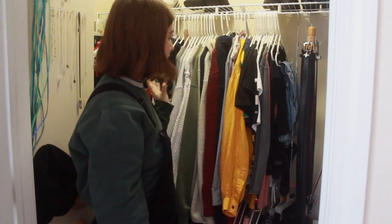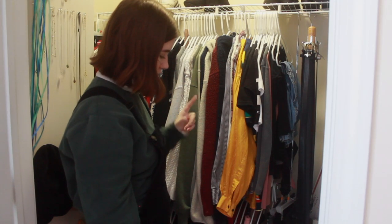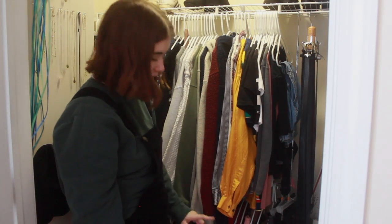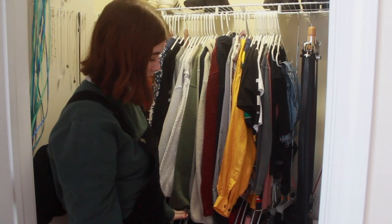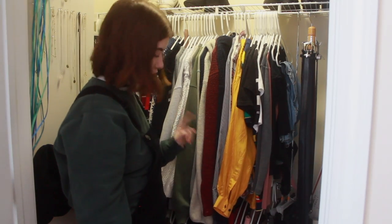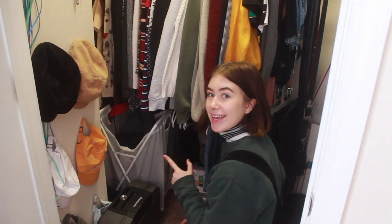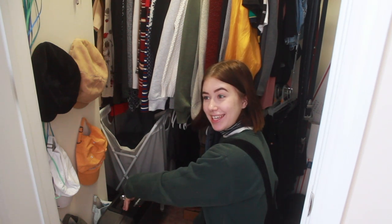Okay, so I've pulled a lot of stuff out from this top rack here, and now I'm gonna go through the stuff on the bottom rack. There's not very much stuff down here, it's just some pants and skirts, but I do think there are a few things in there that I could get rid of, so let's do that. Yes, there is a lot of stuff on my closet floor. I need to clean it.